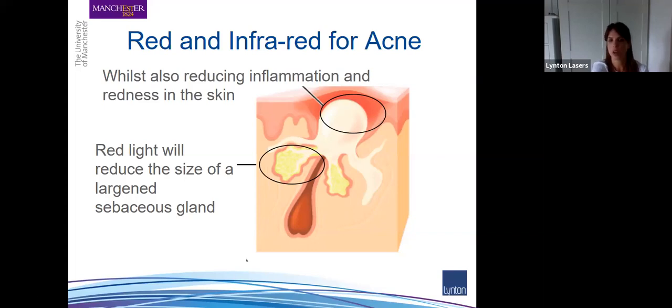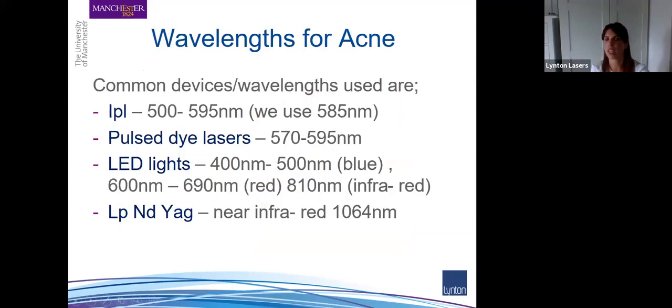But that's what we're working on, that's what we're trying to achieve. We're trying to kill the bacteria, reduce the inflammation, reduce the size of the sebaceous gland, and also promote healing. Whilst these wavelengths that I'm just going to talk about now, we don't recommend using them for acne scarring because they're just not strong enough.